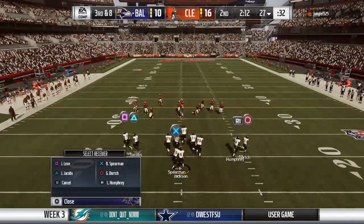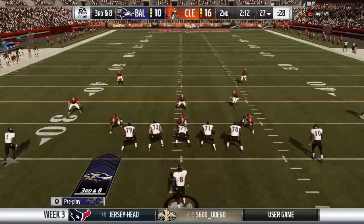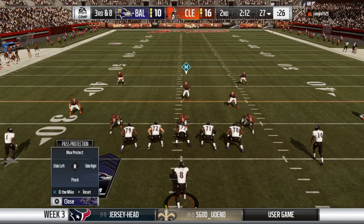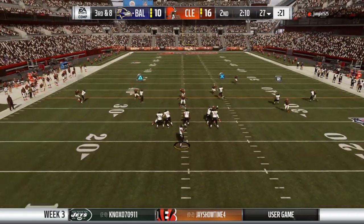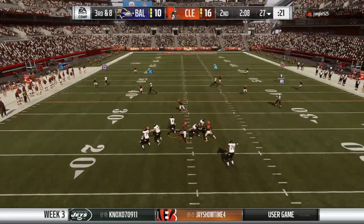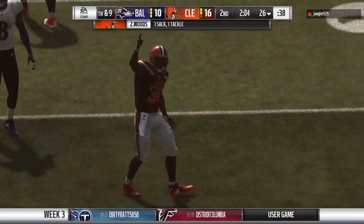The Ravens on 3rd down. They've only converted once in 4 tries. This is 3rd and 8. Hurry up, here we go. Green 39. Green 39. From the gun, Jackson. And he will not make it back to the line of scrimmage as he's going to be taken down.